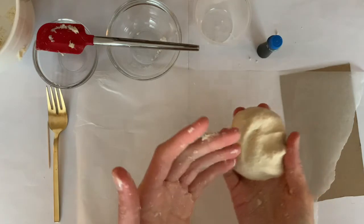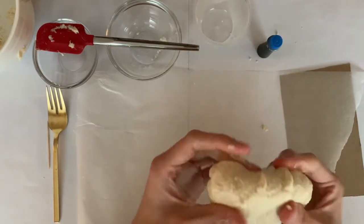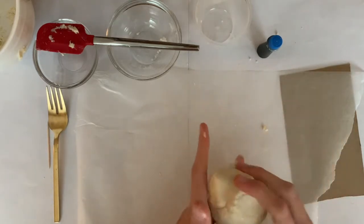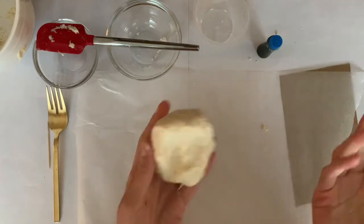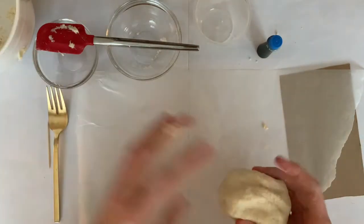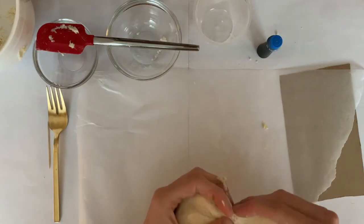Okay, so I've kneaded my dough for a little bit, and now it's got this nice soft consistency. It's still a little sticky, but it's going to be nice and easy to work with. If you want to add color, this is the point where you could add color. You can add color to your whole batch of dough, or if you want to make different colors, you can separate out your dough and add colors in different bowls. I'm just going to make a portion of my dough a different color to add some detail.